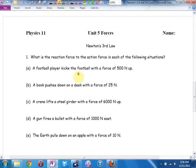Turn the page. What's the reaction force to the action force in each of the following situations? The football player kicks the football with a force of 500 newtons up. The football kicks back, 500 newtons down. Okay, it doesn't kick back, but any of you who have ever kicked a soccer ball wrong, toe punted it accidentally, and suddenly went, ooh, that really hurts? Yeah, it applies the force back.